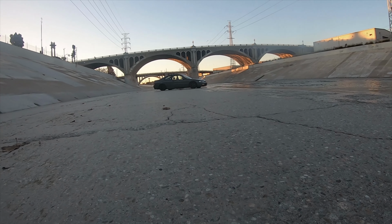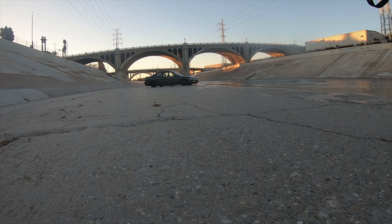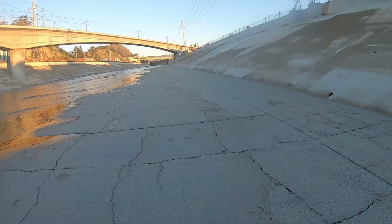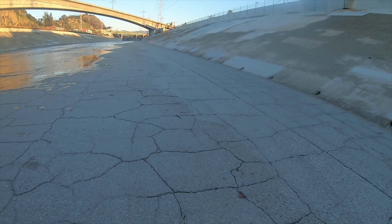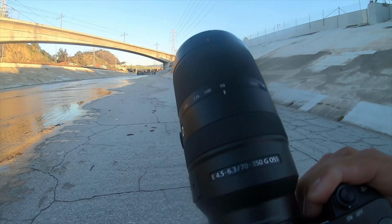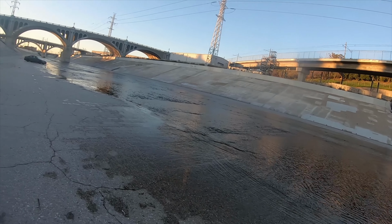So let me put you guys down a little bit, clean my lenses. I put on the longer lens, and I'm definitely gonna have to walk a little bit more back because it's not capturing almost anything. If anybody's wondering, it's the 72-350 G, I think. So this is much better.